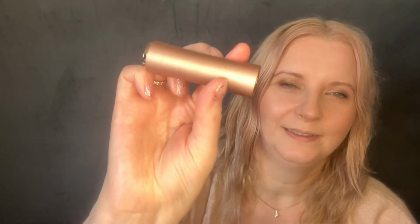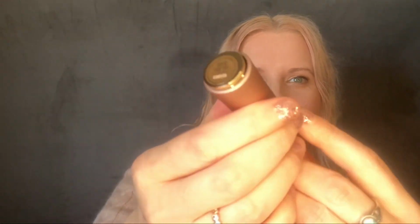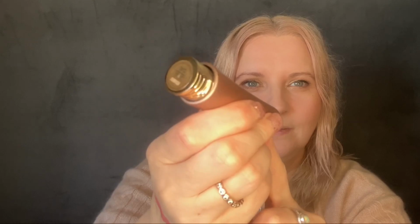And this one is called Unspoken Feelings. And this is an Intimatte lipstick in the shade 210. Unspoken Feelings. So we've got the rose again. Ooh. Oh, it's a matte and it's like a nudie brown. Is it more like a terracotta? I'll give it a swatch anyway.